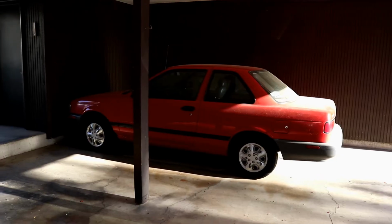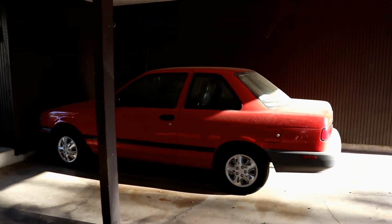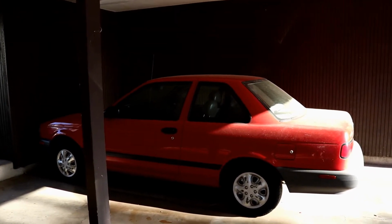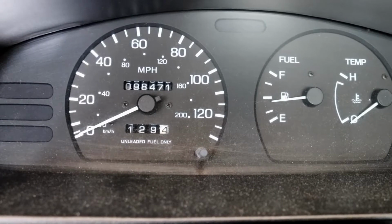This car is in great shape. I'm only the second owner of this thing, and it's been basically a garage car all its life. It had just 40,000 miles on it when I got it. It now has 98,000 miles. It doesn't even have 100,000 yet. I just did a video about 6 or 7 months ago on this car, so I'll put a link somewhere up here.